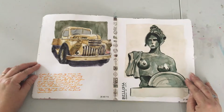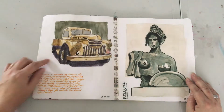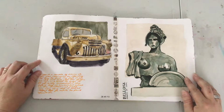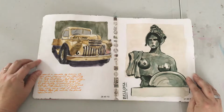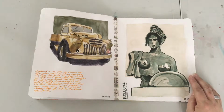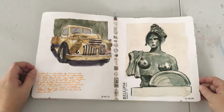These pages cover off a visit that I took to the War Memorial. I spent a lot of time there one way or the other. I love the old trucks and planes and stuff. And I've drawn this sculpture a few times now across the years. This is Bellona, the goddess of war. She sits out in the grassed area out the front of the War Memorial.